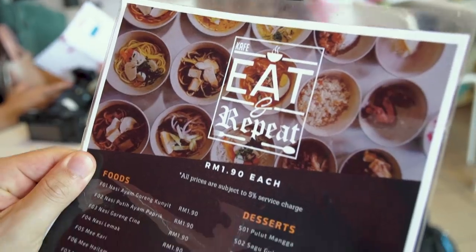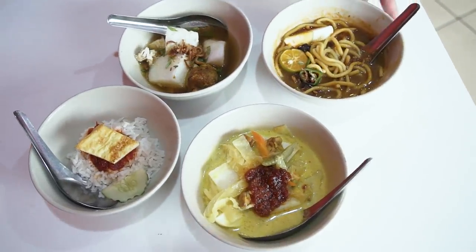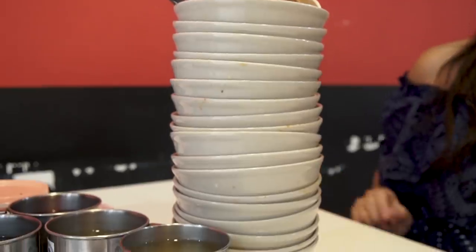Cafe Eat and Repeat is about a 17 minute drive from the customs. And you rarely ever get places that serve everything from head to toe with a single price.